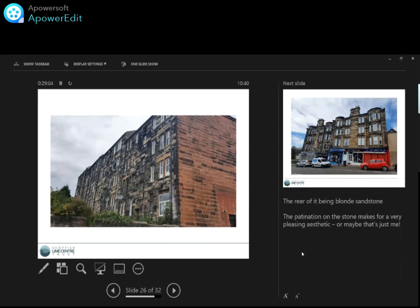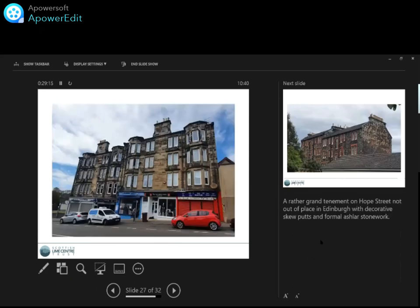I think the patination of the stone looks quite pleasing, although some might disagree, but a very lovely tenement. Another one on Hope Street with more commercial properties on the ground floor. Again, wouldn't look out of place in Edinburgh, very formally built ashlar, decorative skew putts and the like, making up quite a lot of the housing in Inverkeithing at the time.